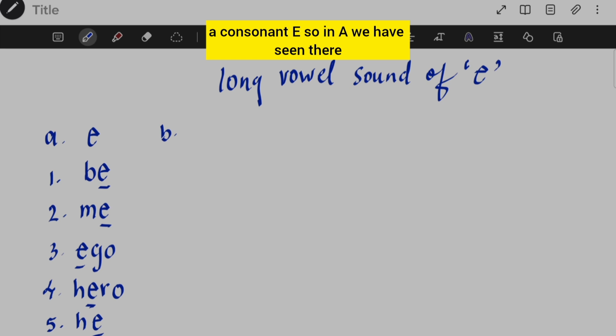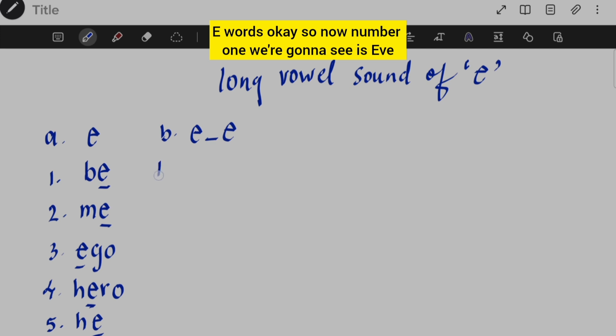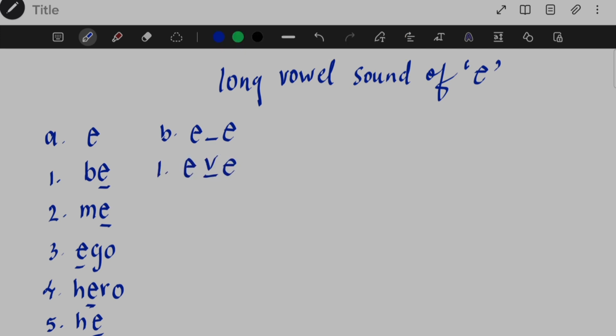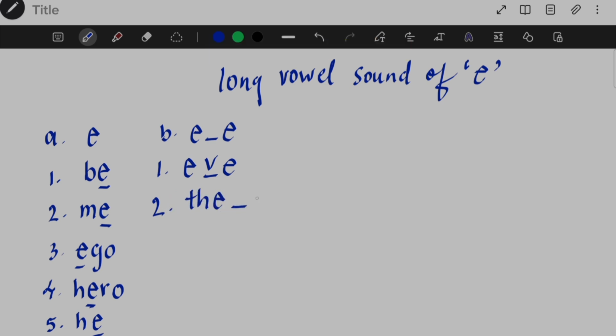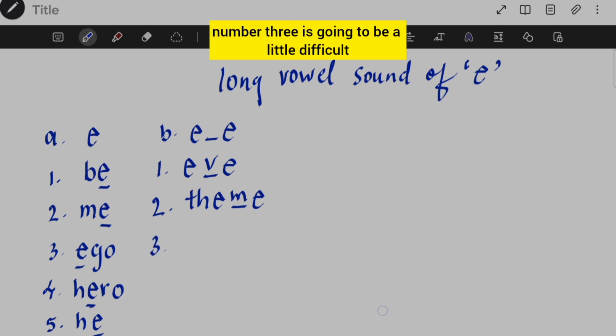In A we have seen there was A consonant E. Now E has again E consonant E words. Okay, so now number 1 we're going to see is E, v, eve. Number 2 is going to be theme. Number 3 is going to be a little difficult word.